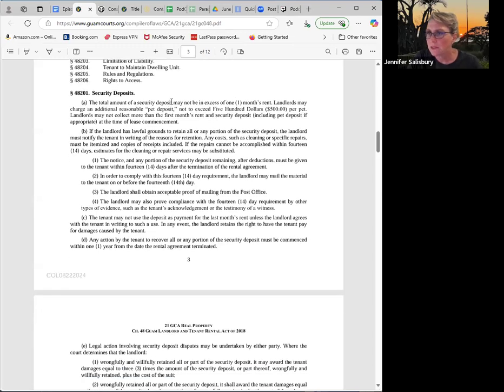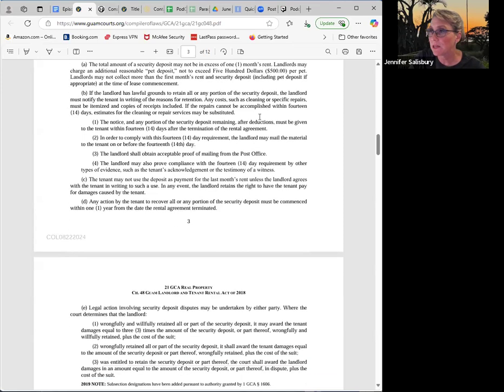Okay, and this at the end: if the landlord has lawful grounds to retain all or any portion of the security deposit, the landlord must notify the tenant in writing with the reasons for retention. Any costs such as cleaning or specific repairs must be itemized and copies of receipts attached. If the repairs cannot be accomplished within 14 days, estimates for the cleaning or repairs may be substituted. But again, it all has to be in writing and it all has to be justified.